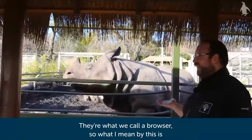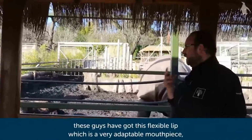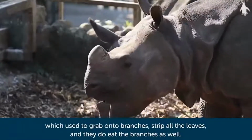So basically these guys, they're what we call a browser. So what I mean by this is these guys, rather than eating grass, which would be a grazer, have got this flexible lip, which is a very adaptable mouthpiece, used to grab onto the branches, strip all the leaves, and they can use it to eat the branches as well.